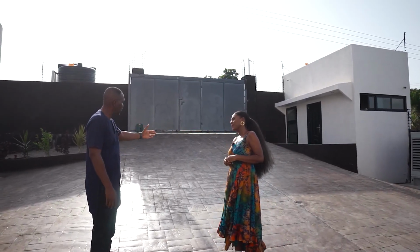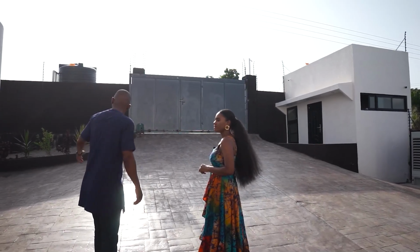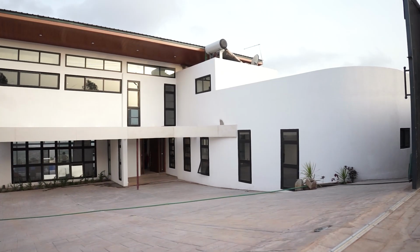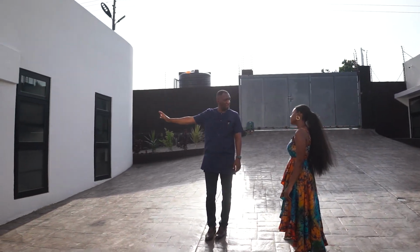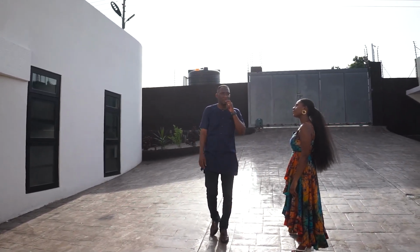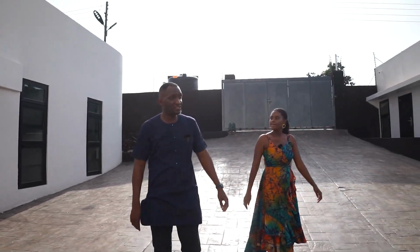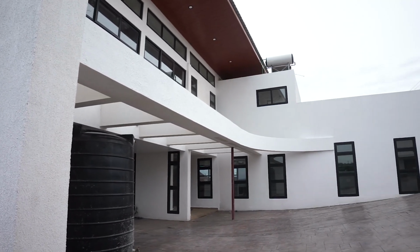So we have a stamped concrete in here with some light features on the floors, and we have the outhouse joined with it. When you use the back, you can access the outhouse, 2-bedroom and sealed helper quarters over here. And that's the garage that we have. We can park about 6 cars here, 6 4x4s. And so basically, it's an open garage.